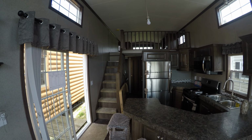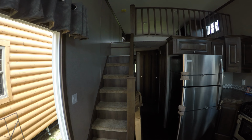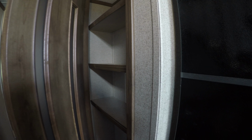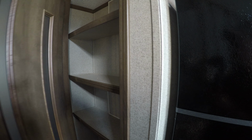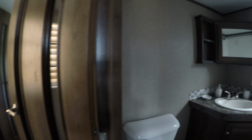This one just came in. As you can see, we don't even have it unpacked yet. Heading down the hallway, we got linen closet / pantry, storage, a little bit of storage under the stairs. Really nice big bathroom.